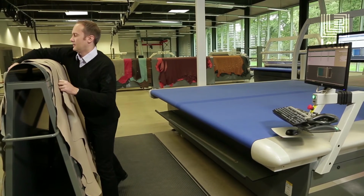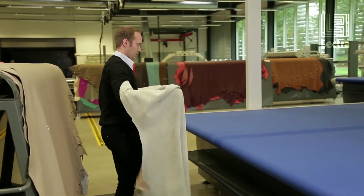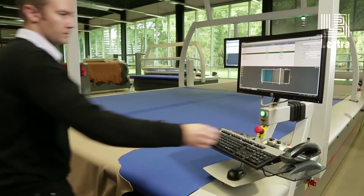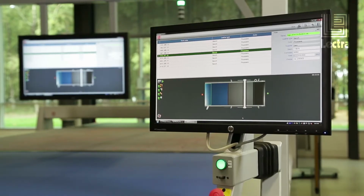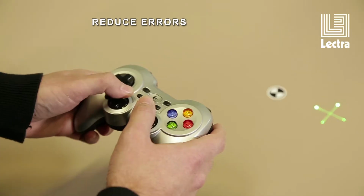The unique combination of laser projection and the conveyor make it easy to reposition the hide on the cutting system. No specific know-how is required, the process is faster, and the risk of human error is reduced. Scanning the barcode automatically selects the corresponding nesting. This is totally in line with lean methodology as errors and wasted time are eliminated.